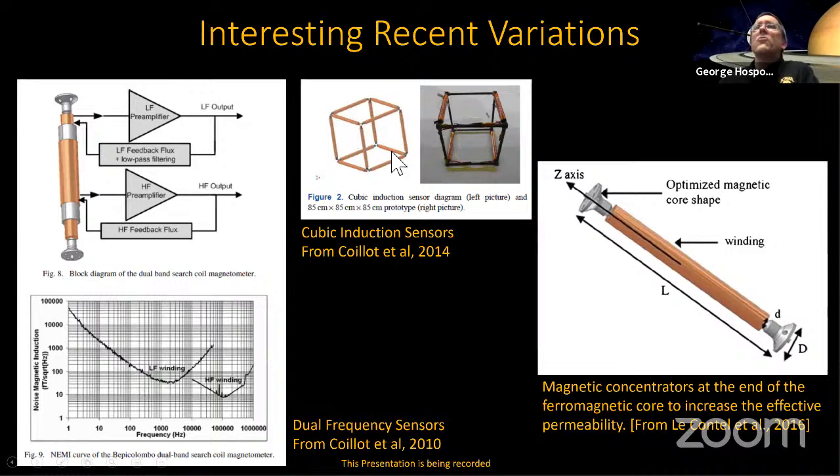They've also done some work with these interesting cubic sensors. This is a drawing of one, which is a very interesting paper from 2014. And then they've also investigated some optimized core shapes where they have what they call magnetic concentrators on the end, which increases the permeability of the core for a certain size core, which improves your sensitivity.